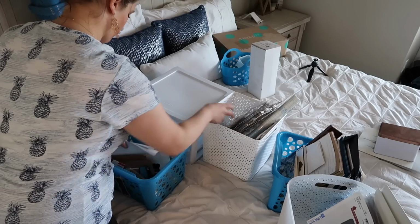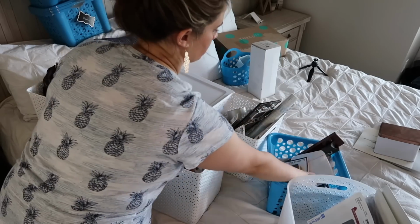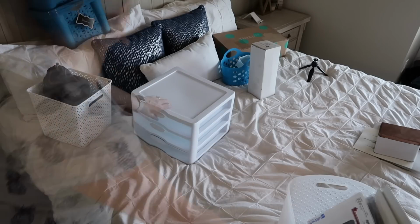So try to leave empty space. I know a lot of times we try to not leave a lot of empty space and we try to fill everything up and make sure that we are using every space to its fullest. But a lot of times it really does benefit us to leave some empty space, and that will just give you some room to grow as time goes on.